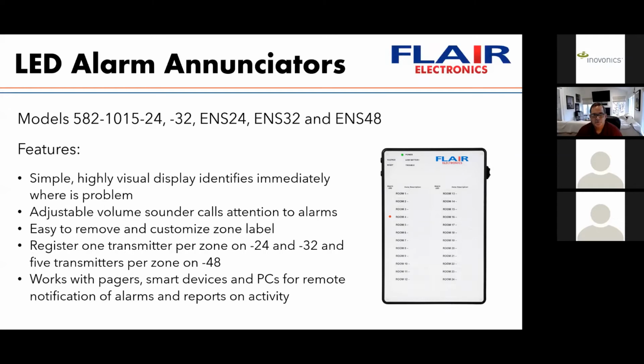Registering transmitters is super easy. On the 24 and 32 zone models, it's just one transmitter per zone. But on our newer 48 zone, you can register up to 5 transmitters per zone or per room. That's geared more towards nurse call, where you have rooms with multiple devices in the room, like a pull cord or a bed push button station, or maybe even a motion sensor. Our LED annunciators will work with pagers and smart devices like smartphones and PCs for remote notification of alarms, and also for generating reports on activity.